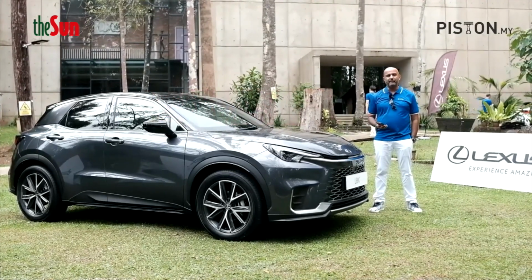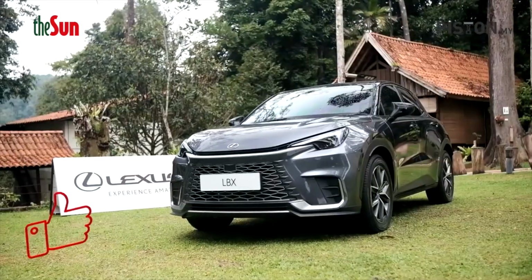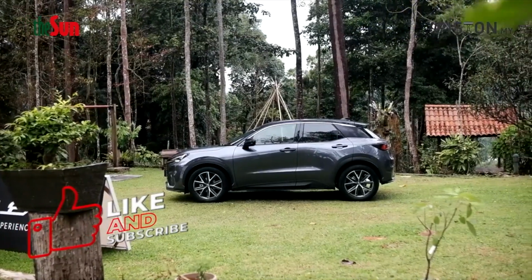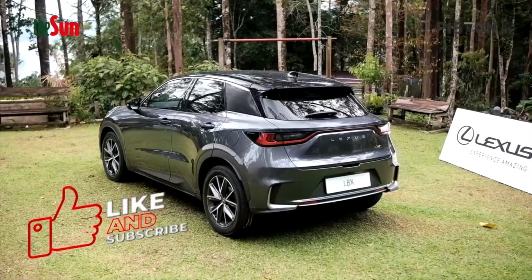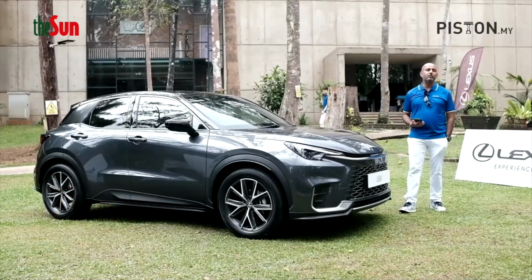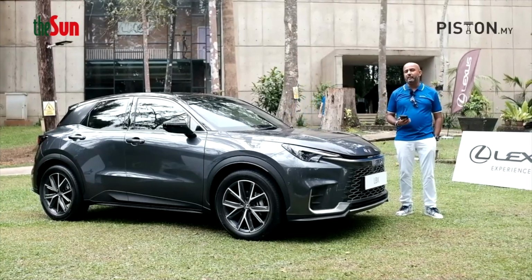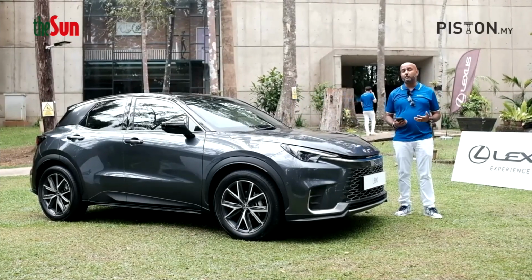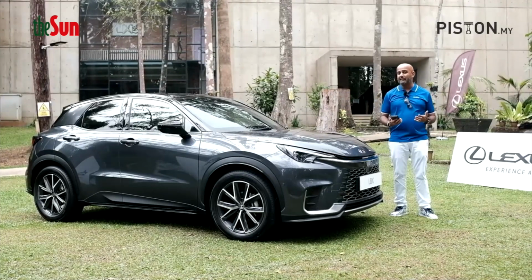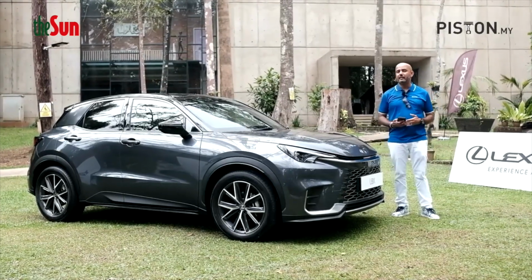Today I have here with me the new Lexus LBX. After the Lexus UX was discontinued, this is actually the smallest Lexus in the lineup. And it's the first Lexus after the LFA to have 3 letters in its name. So if the LFA redefined the approach to what performance can be, the LBX has that same honor to redefine what a small car can be.